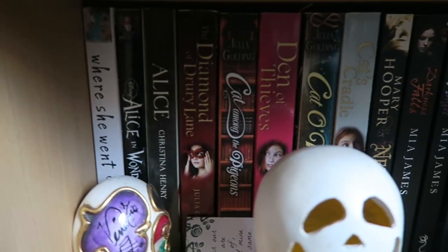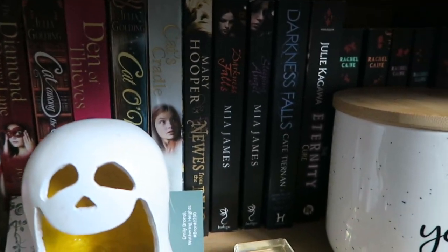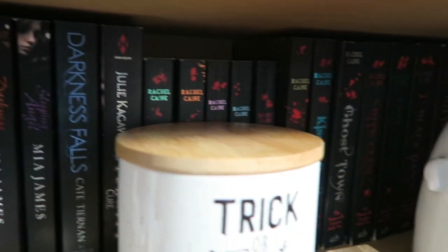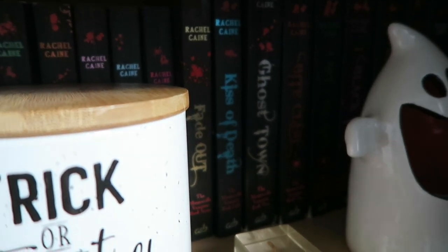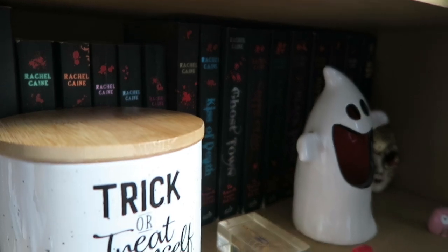Moving down to the bookcase, I mainly just have my favourite book series in here. So I have a few Alice in Wonderland things, Cat Royal, who I used to love when I was a bit younger, some vampire books, and then my favourite vampire series of all time, which is Morganville. It is a bit dark because there's not much light in this corner.